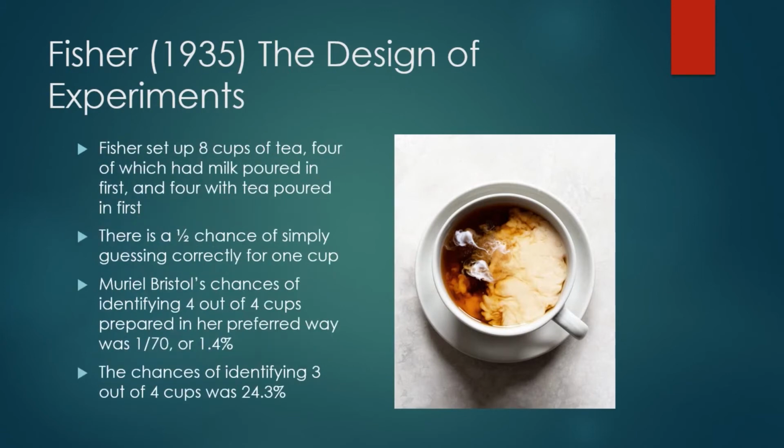So make 8 cups of tea, 4 of which milk is poured in first, 4 of which tea is poured in first. Randomize them, and then present them to the good doctor and see if she can tell which is which. Okay, so there's only 2 conditions here, either tea first or milk first. So if she was just guessing, she'd have a 50-50 chance on each one of getting it right, right? Now, her chance of identifying 4 out of the 4 cups that were prepared in her preferred way is something like 1 out of 70, or 1.4%. If she only gets 3 out of 4, the chances are something like 24%.